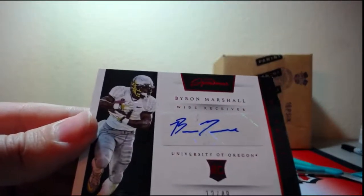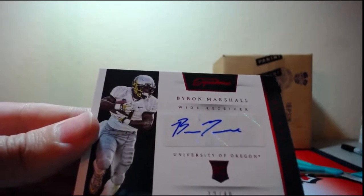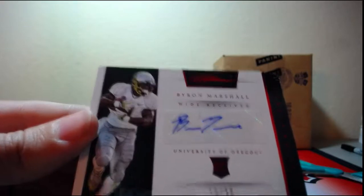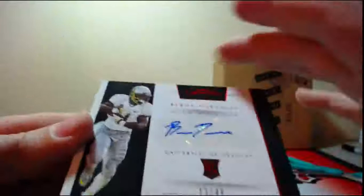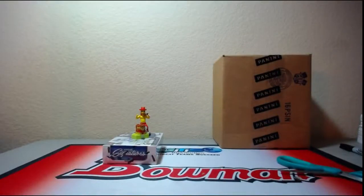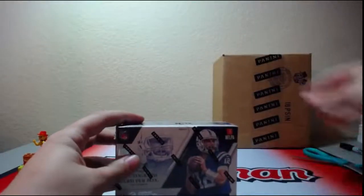He is now... he was signed by the Philadelphia Eagles as a free agent, so he's an Eagle. All right, so that goes to the Eagles. That's Jared. Jared getting Byron Marshall. Not familiar with him, but it's probably not the Eagle you were looking for.